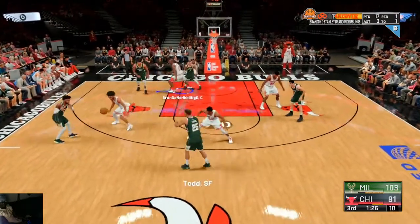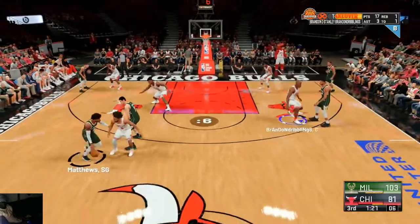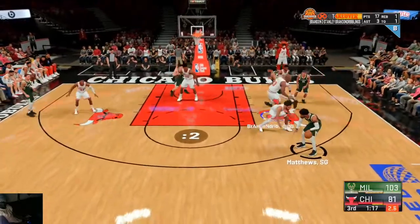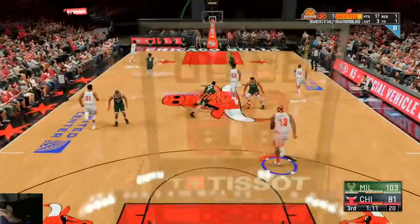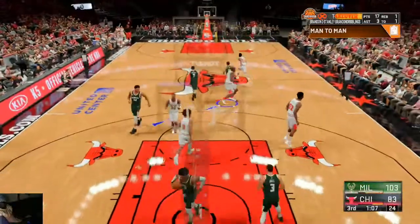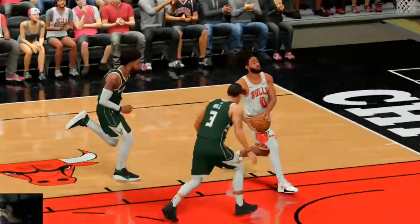Now, here's Todd. Looking at his numbers, he's averaging about 6.5 points a game. 6 to shoot. Matthews against White. Matthews, no good. The Bulls shooting has been terrific. 54% on the game. Good on the bucket. White's got 7 points. And you can argue this is White at his best. Just an absolute terror in transition.